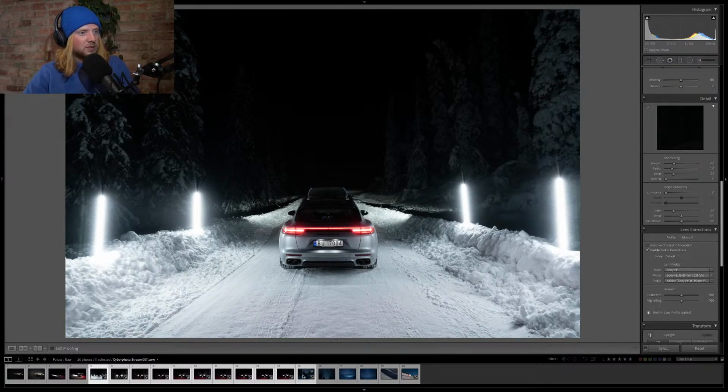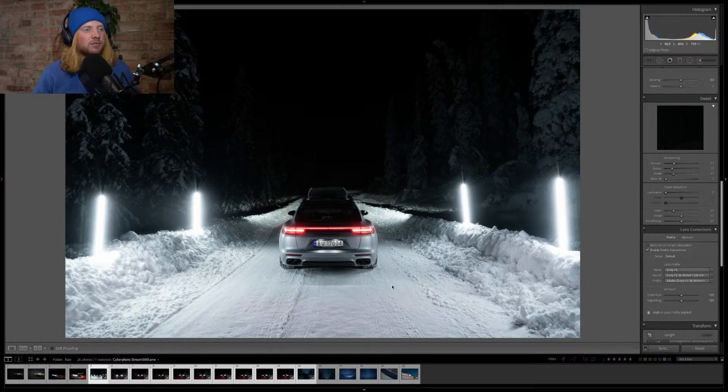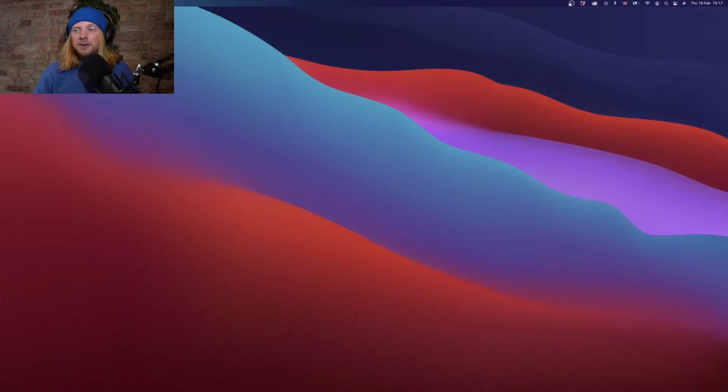Yay, we'll even do this one. So you highlight all the ones you want to open up in Photoshop from Lightroom, left click them, go to edit in, and then open as layers in Photoshop. Open as layers. And then we click that, and now we wait for however long it takes for my Photoshop to step up. Who knows how long that might take.